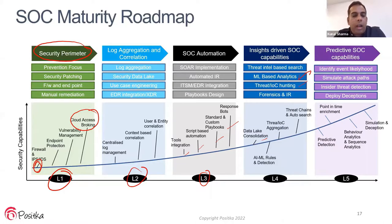Now, as a start point, before you arrive at your SOC architecture, you need to understand where the organization currently stands across all these levers. Maybe you might already have attained some maturity on the log aggregation capabilities. However, you might just have started with only script-based automation at the automation layer. So that's the maturity roadmap.